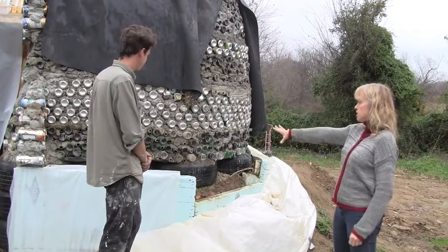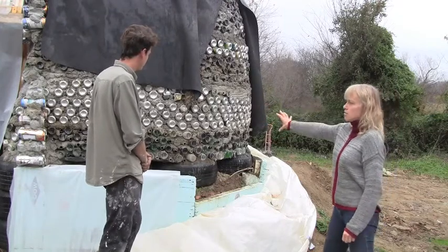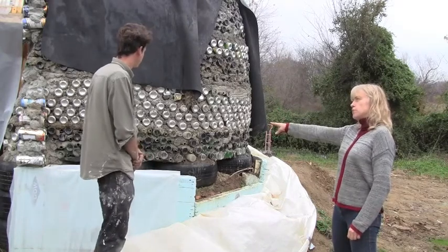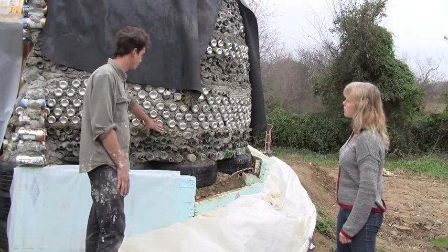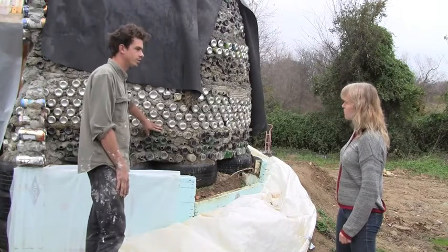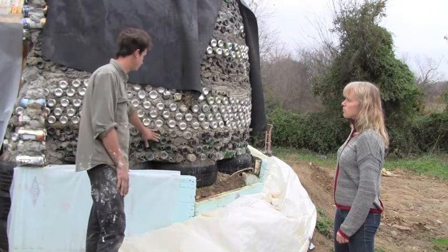And above that you've got glass bottles and then cans of all kinds. And what's in between there? Is that cement or is that just mud? Yeah, this is a cement mortar here. You can use the same technique using cob or adobe or different kinds of mixtures like that. They're just more subject to erosion. So in an exterior application for permanent sake, we use cement.